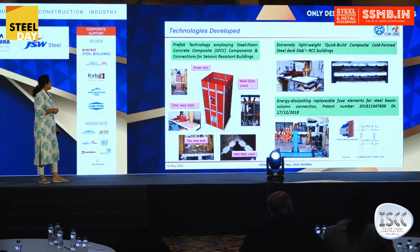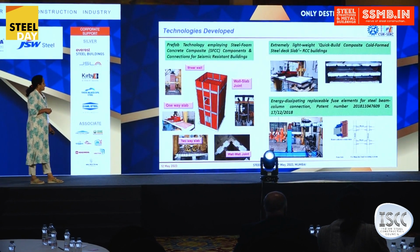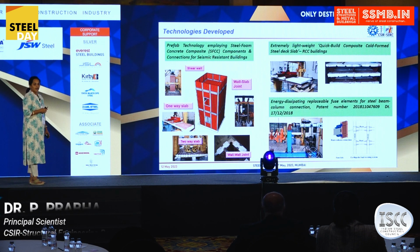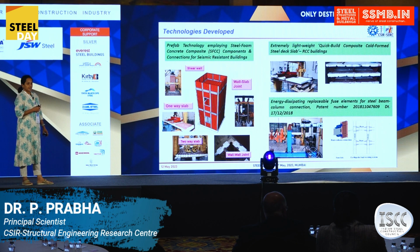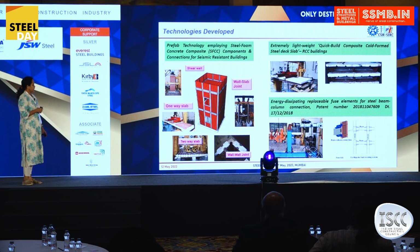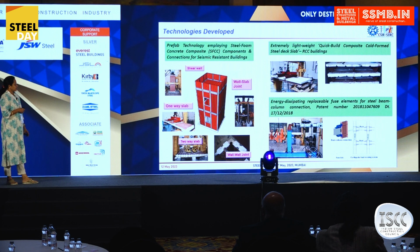One is prefab technology for housing. We have come out with a prefab technology made of double skin sandwich panels with some lightweight concrete, and we have developed various components: one-way slab, two-way slab, and some jointing mechanisms to make a building like this. It is prefabricated, and all the connections can be dismantled and erected at another place. The main feature of this technology is that it can provide up to G+3 stories. It provides safe shelter in zone 5 regions.